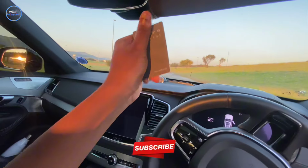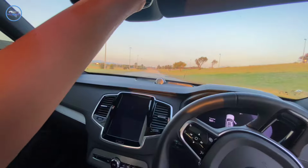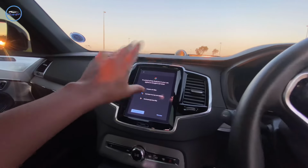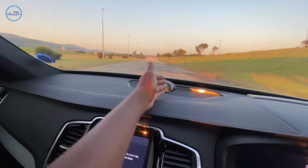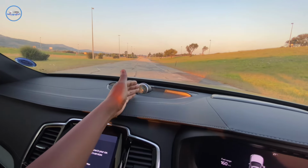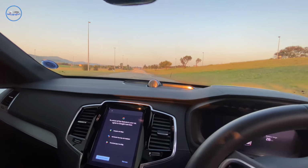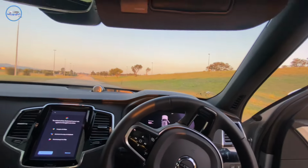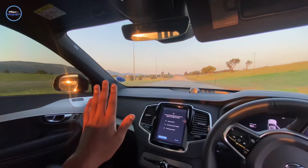We have the card here to pay for electric charging when you're charging at the mall. And then we have this system here, which has Google built in. You see, already I'm talking about Google built in, it just shows me Google. We have that nice Bowers and Wilkins sound system. I don't know how many times I've been saying it. I'm sure I'm butchering it. But overall, as I said, I like this black interior more than the white interior I had in the Volvo.